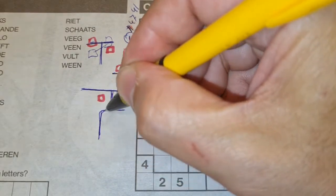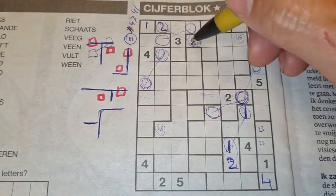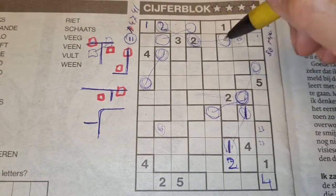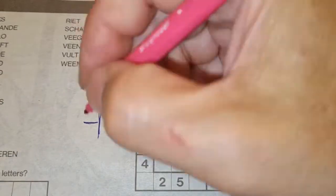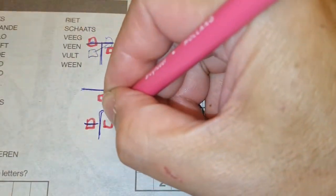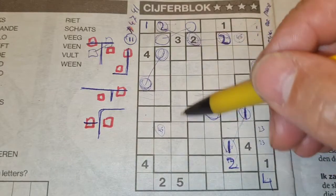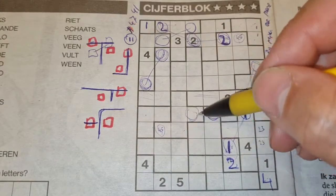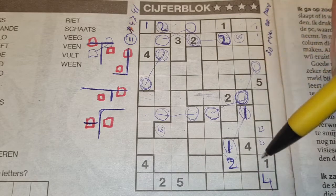When you see this kind of shape, remember that this box has the same number as that box. So in this case, it's a 2. All right, 2. Here's another one, rotated. This box has the same number as that box. Do we have more? No.